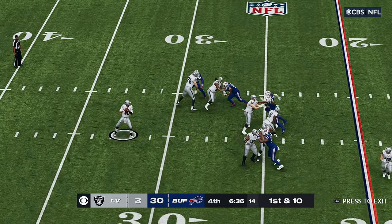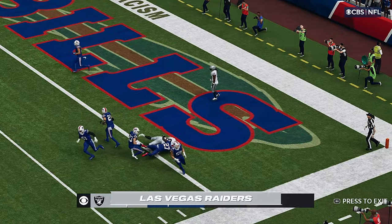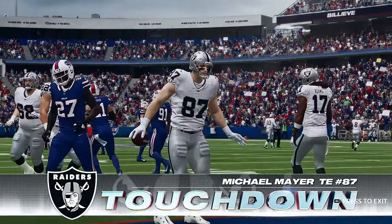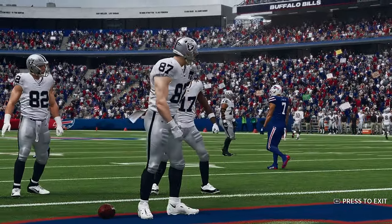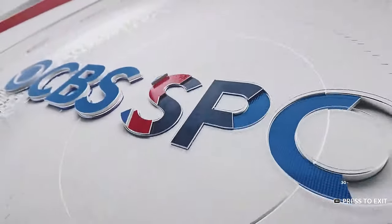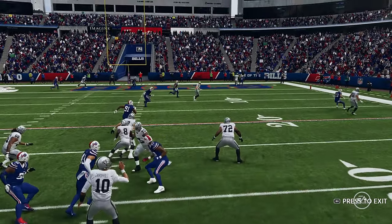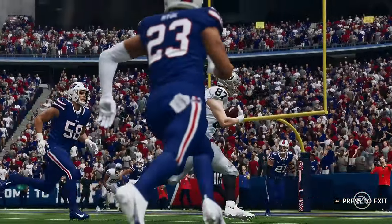Garoppolo again. Wide open receiver complete. Touchdown, Raiders. Michael Mayer with his first career NFL touchdown. And the Raiders are finally into the end zone here in this fourth quarter. Well, we know someone just added to his touchdown passing total, but all he did was get the ball out quickly to his tight end and let him take care of business the rest of the way.